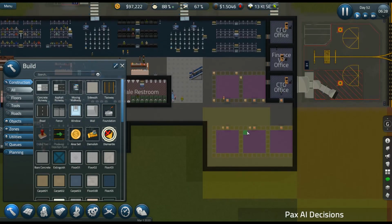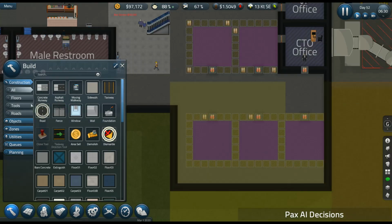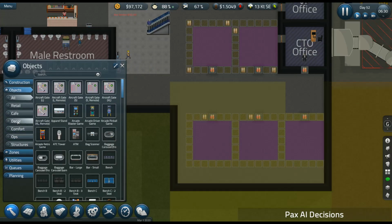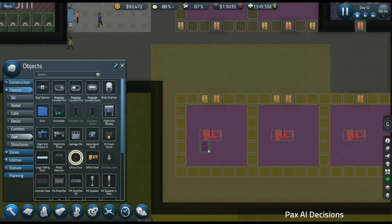All right, and so we have 3 desks, so let's assume that will be for these 3, and then let's go up and order. All right, we need an office desk, and then we need a chair. I don't know if you need a chair, but yeah, the keyboard is right there.